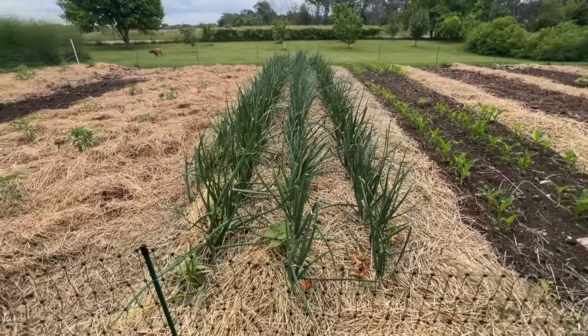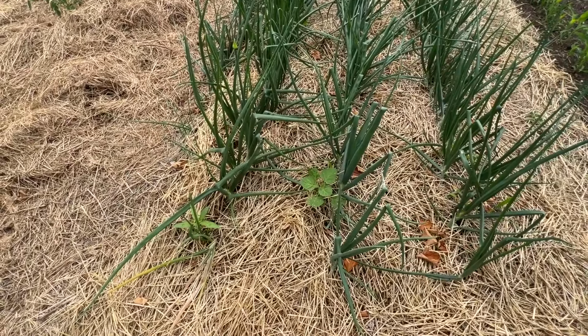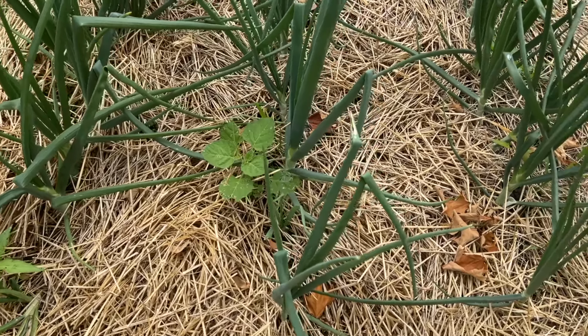So what I came out here to get was a little bit of this onion right here. So I'm going to turn the electric fence off and get me some onions, and then I'll show you what I picked.